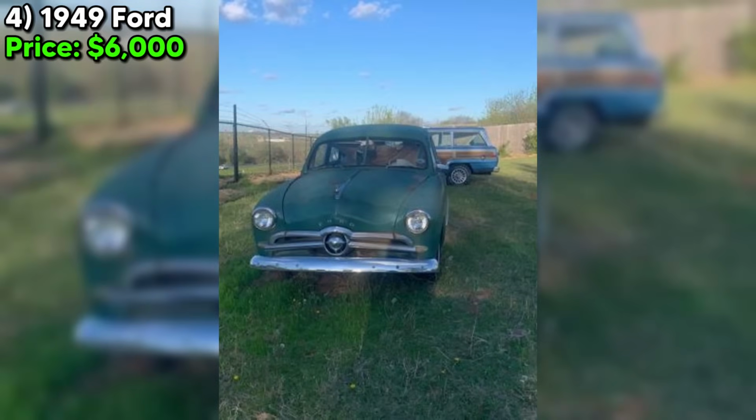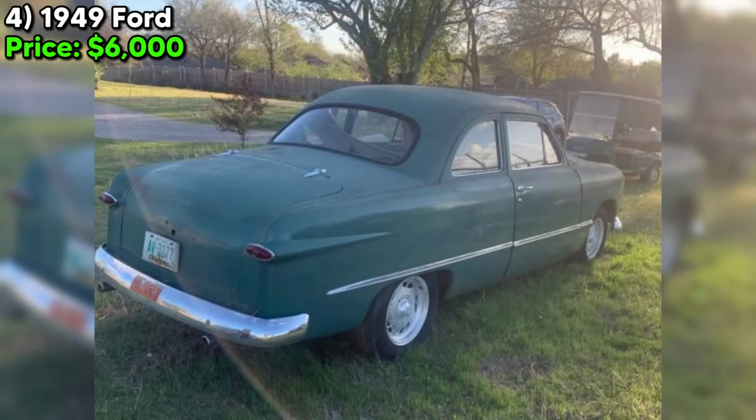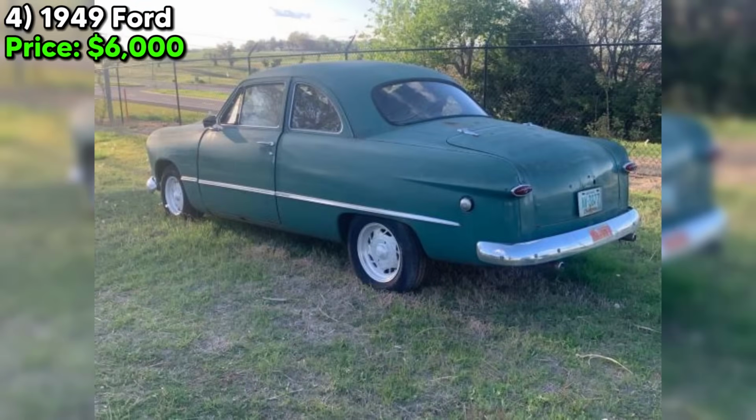As with any project car, it's crucial to thoroughly inspect the vehicle, assess the scope of the remaining work, and factor in the cost of any necessary repairs or upgrades before making a purchase decision.